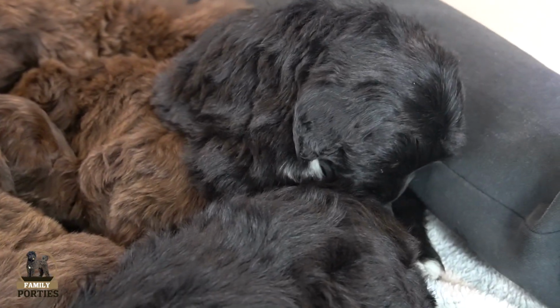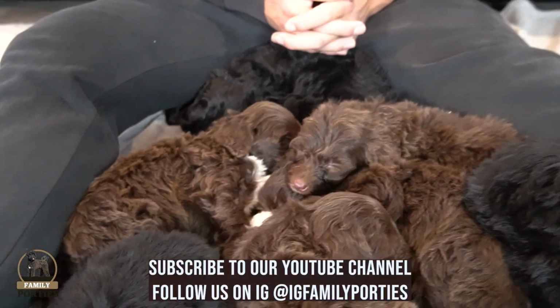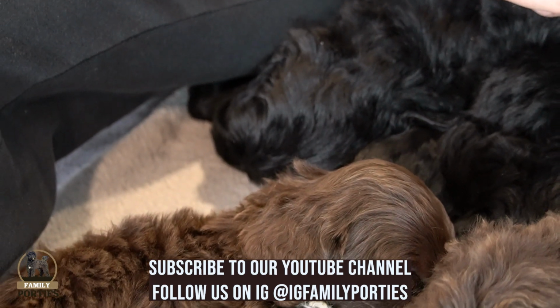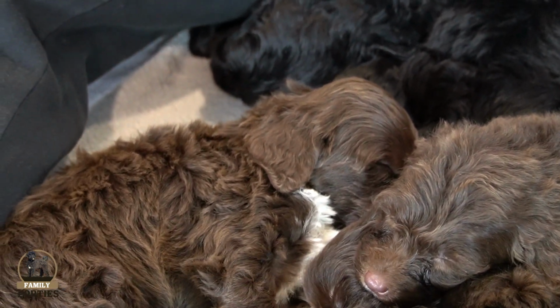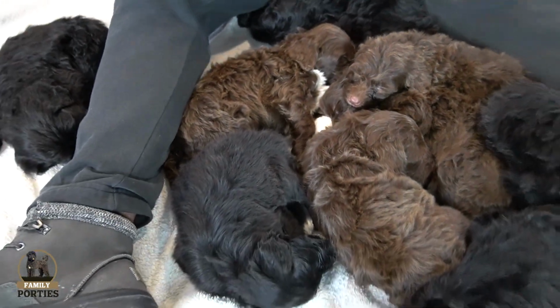But yeah, everyone's doing great. Everyone's coming around. They're just starting to switch over to dry kibble, just starting the weaning process, and I'm super excited for these guys to really come around, and I'm looking forward to Saturday's pick day and really looking forward to everything.